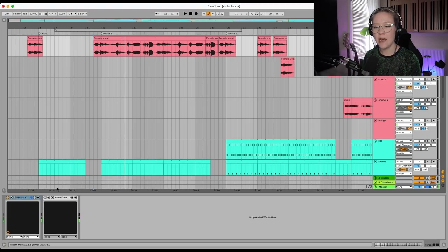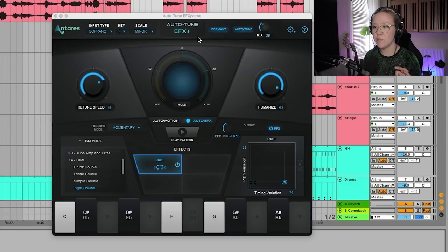Another plugin that I really like for vocals is Auto-Tune FX Plus, and they have this effect called Duets, and it just makes everything so much softer and clearer, and obviously it auto-tunes it slightly as well.